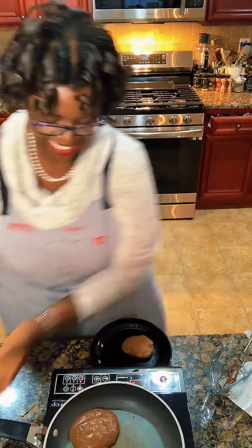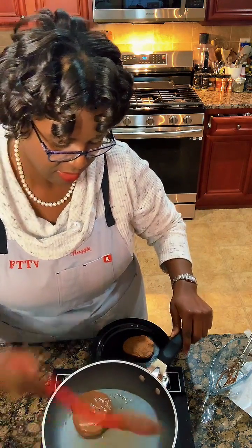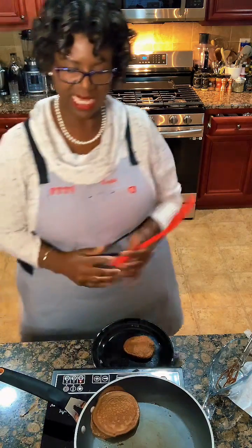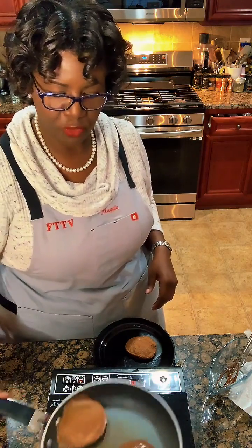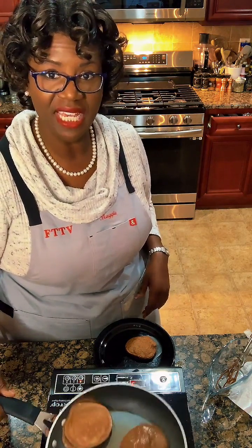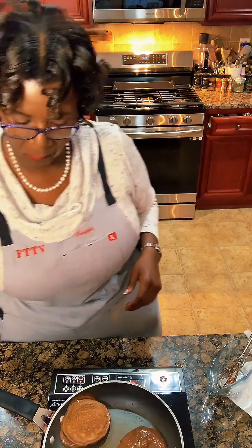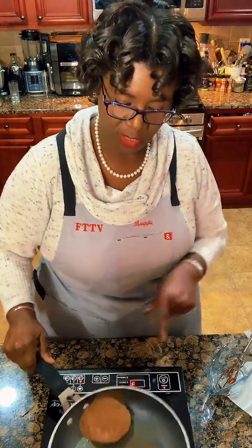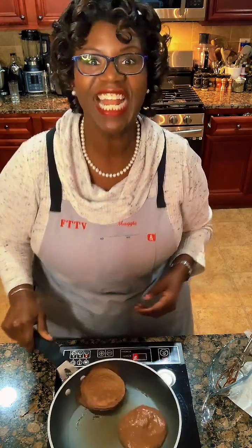Woo, I'm excited. All right, let's see if we can get up underneath here. Ah, I got it up on the side. All right. This one's moving. When it kind of moves on its own like this, to me, like even with searing meat, it's like it's got a nice little crust on its own. That's my key to turn it, all right?